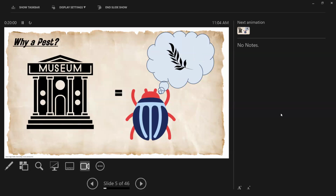They can be plant eaters, so they eat mostly plant products. They could be meat eaters or other type of animal product consumers. They could be both. Many insects, depending on the life stage, will eat different things and have different feeding habits based on their life cycle.